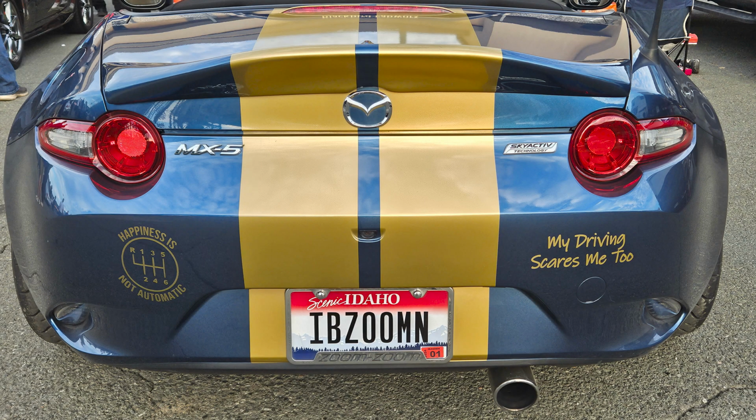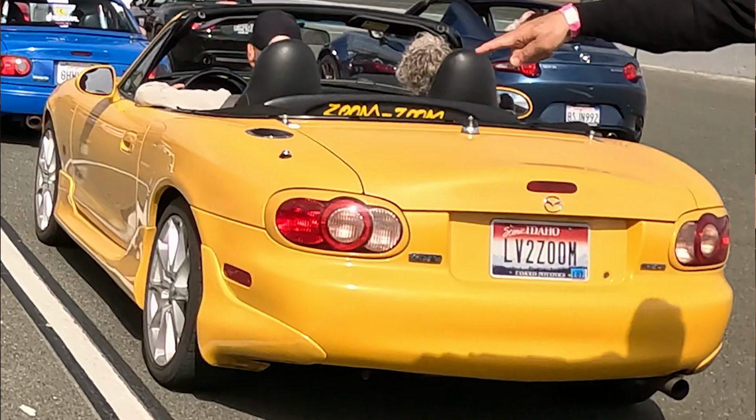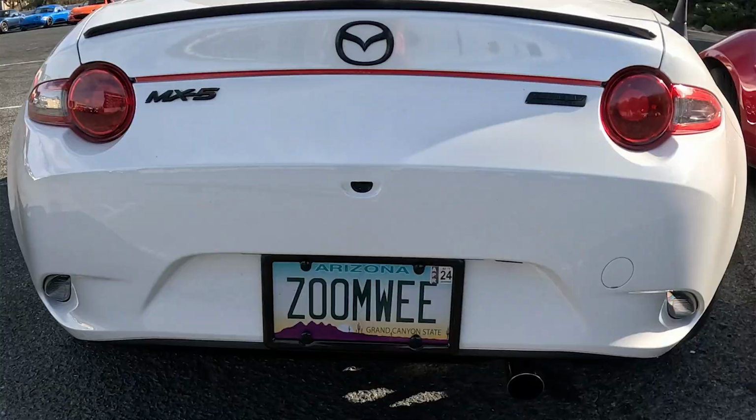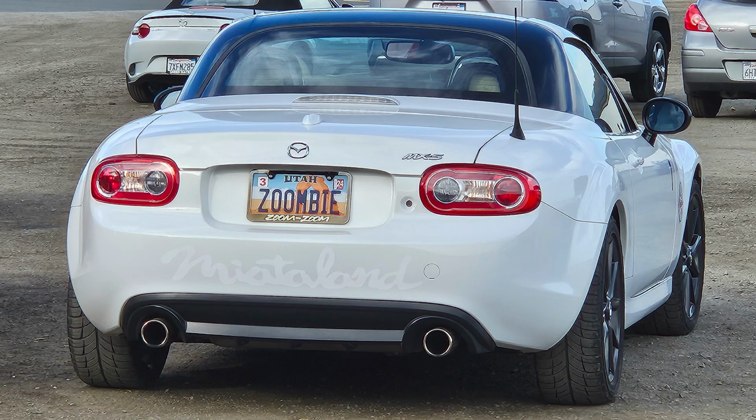IB Zoomin. I love the stickers on the back of this, especially the one that says, "My driving scares me too." I need that sticker on my car. Love to Zoom. And we also have another yellow NB with Yellow Zoom. And then number 2 of the 3 25th anniversaries with Zoom 25. Zoom Wee, which I assume that's what they say when they're zooming. And then the last one, Zoom Bee. I like that one. That's pretty good.